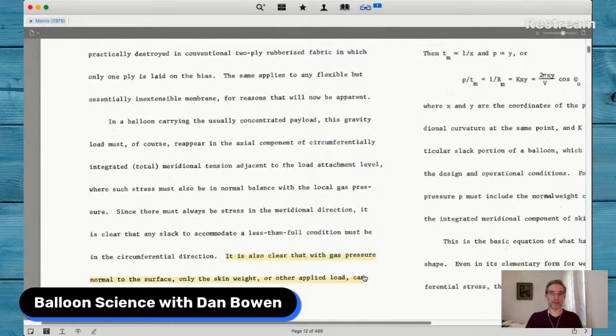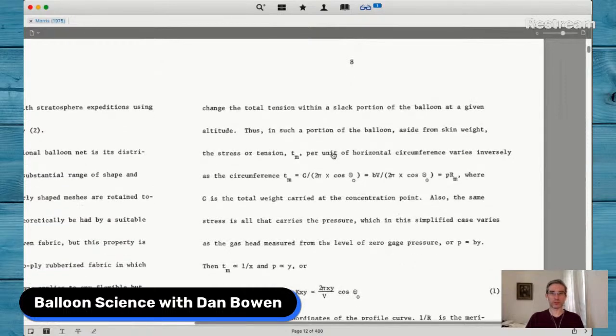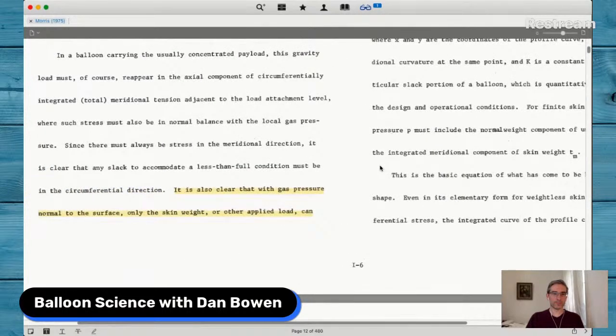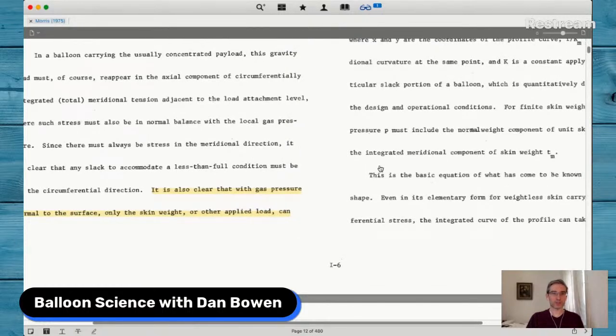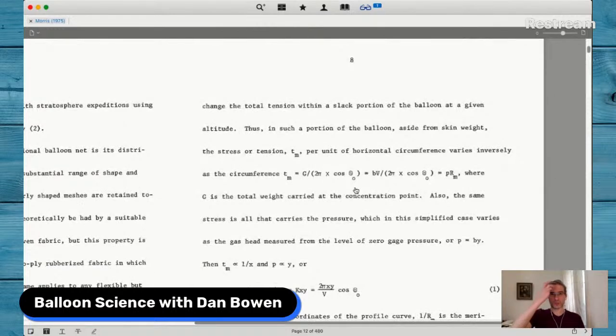It's also clear that with gas pressure normal to the surface, that is perpendicular to a surface, that's normal, a physics term, engineering term, only the skin weight or other applied load can change the total tension within a slack portion of the balloon at a given altitude. So what they're saying here, with gas pressure pressing on the skin, only the skin weight or other load can change the total tension within a slack portion.